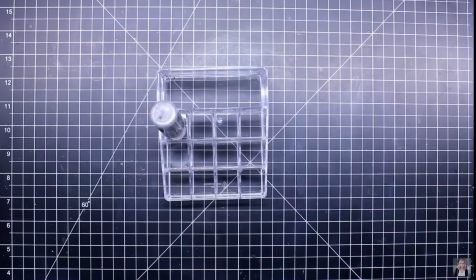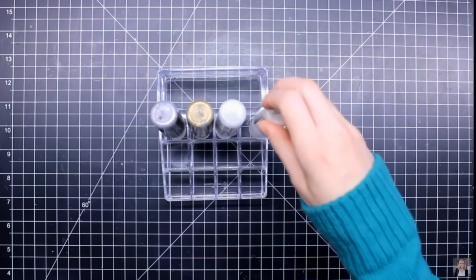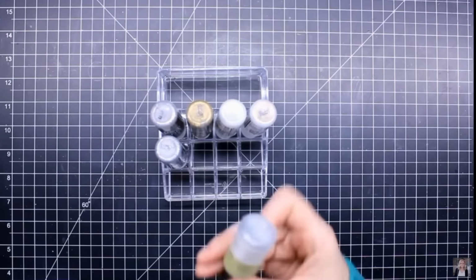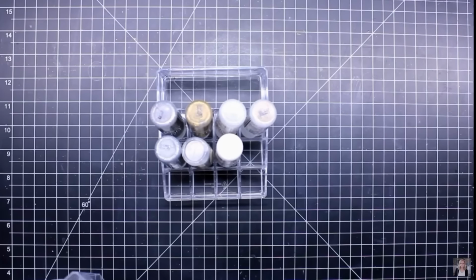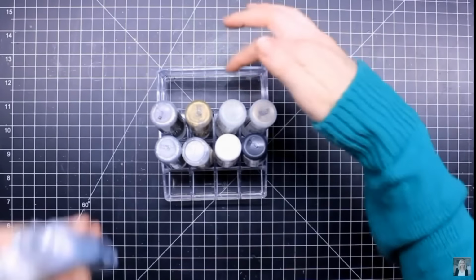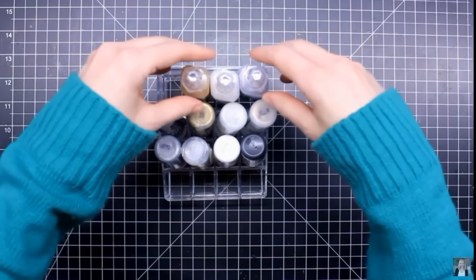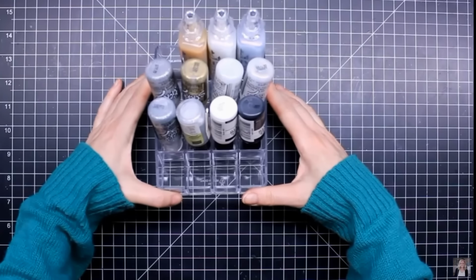I'm gonna use this for, well, first, Stickles. I love storing my Stickles, like glitter glue, upside down. It just makes it really easy to use, and they fit perfectly in this little container. And so the first use that I'm gonna get out of that is just to store some of those Nuvo Drops, pops of color, or the Stickles in there. Okay, so that's my first use for it.